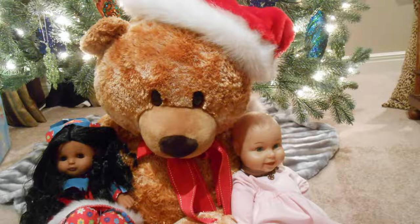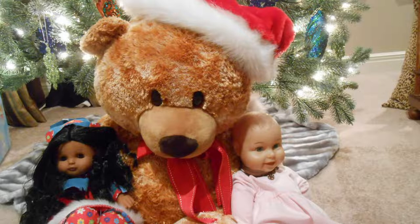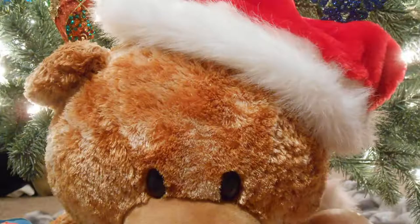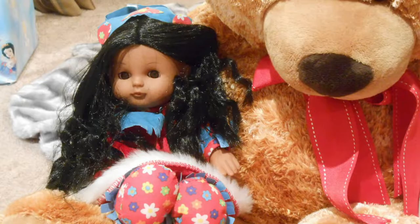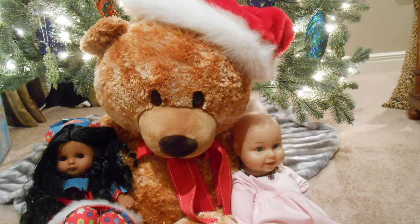Now we have baby Kaya and baby posing with Teddy. Baby Kaya is wearing an apron that I got from an American Girl baking set one year. I don't know. That's the only thing I could find that could fit her, so I put it on her. It doesn't really even fit her. And baby is wearing an outfit that I got for her when I was little, and it kind of looked holiday themey, so I put it on.